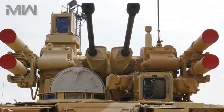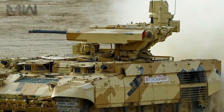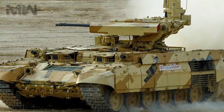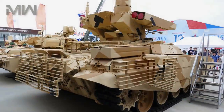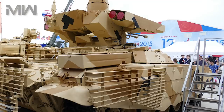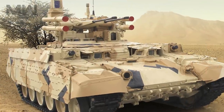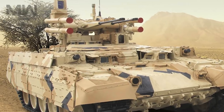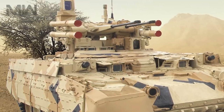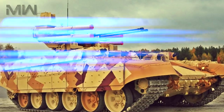Of its mobility, the mobility of the BMPT-72 does not differ significantly from its original. It can be fitted with two different engines, the original 840 horsepower V84MS or the new 1000 horsepower V92S2. Both of these engines are 12-cylinder V-type multi-fuel liquid-cooled diesel engines. The V92S2 is a turbocharged engine offering higher power and efficiency, and the engine is coupled to a hydraulically assisted transmission with 7 forward gears and 1 reverse gear.